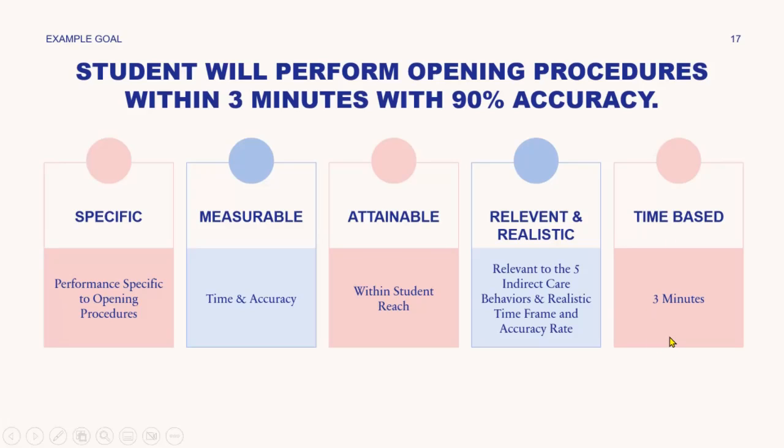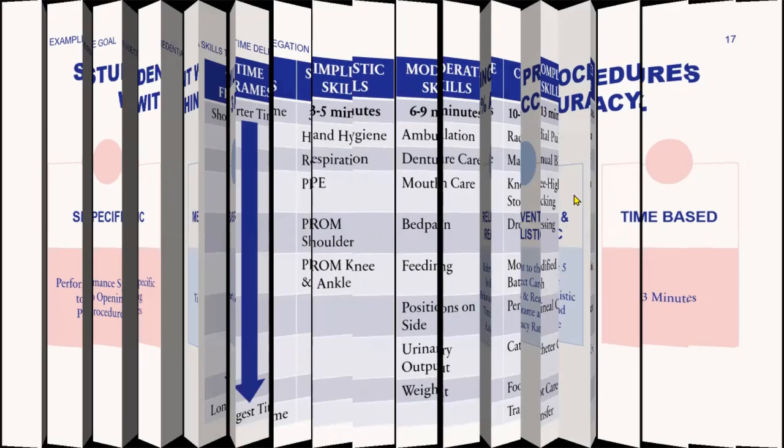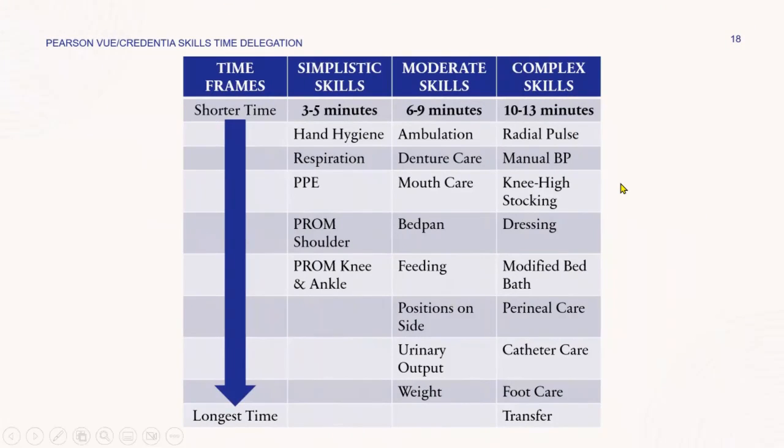Is it time-based? Yes, I have it to where I want them to perform this within 3 minutes, okay? So that's just a little example of how you can determine whether or not your goals are SMART, okay? All right, guys, so here's another way that you can help your students when it comes to time, okay?